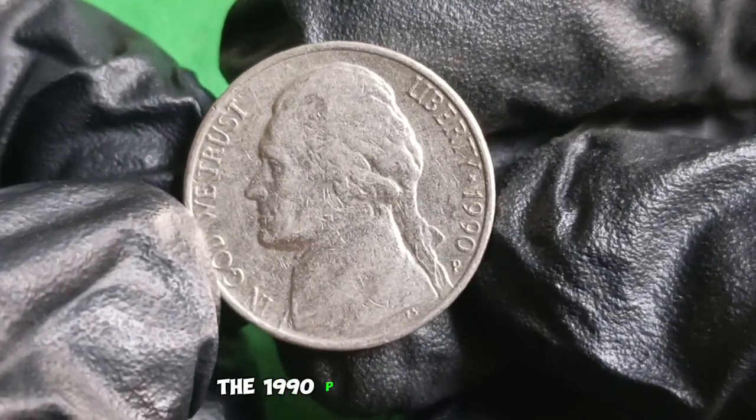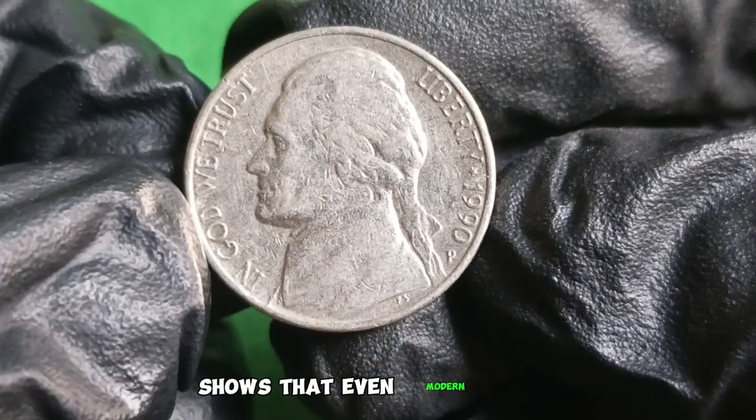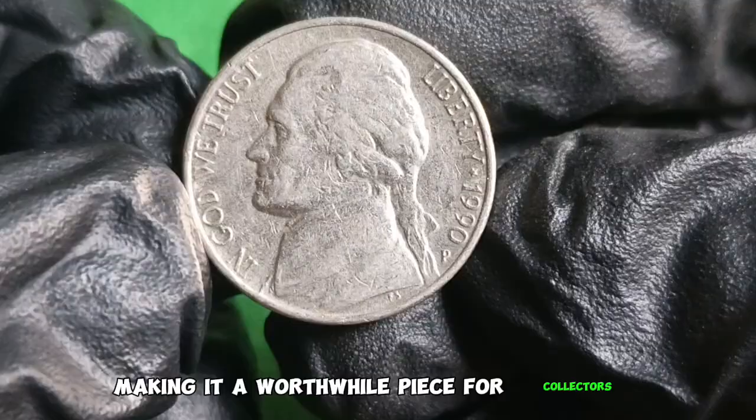The 1990P Jefferson nickel, with its strong details and preserved features, shows that even modern coins can carry both beauty and history, making it a worthwhile piece for collectors at any level.